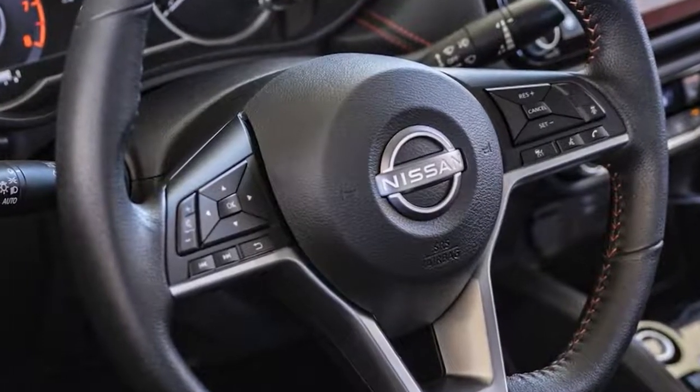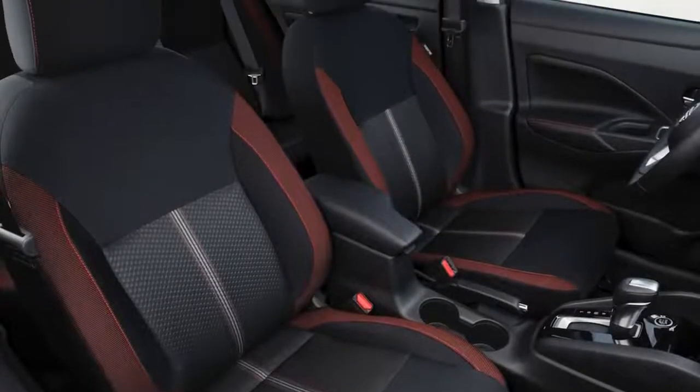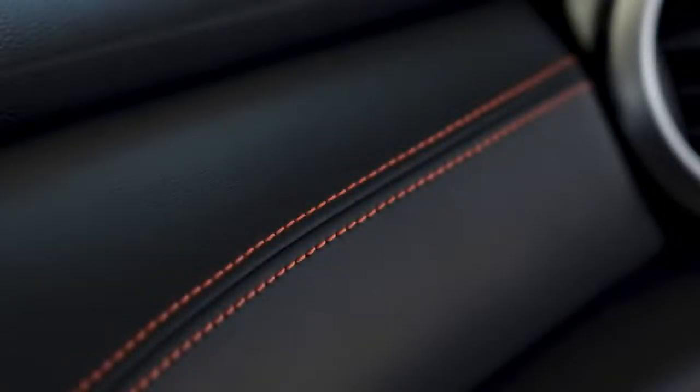The mid-level Versa SV receives a handful of updates, including a new chambray interior color. Buyers will also find a wireless smartphone charger, as well as a new center console with an armrest.